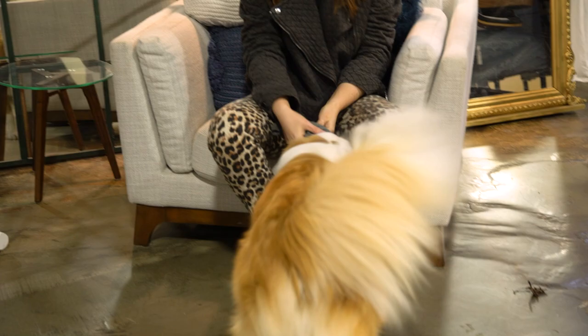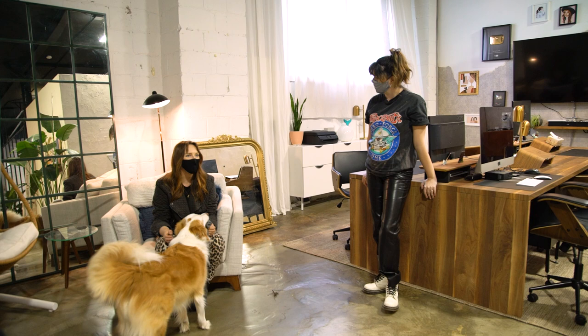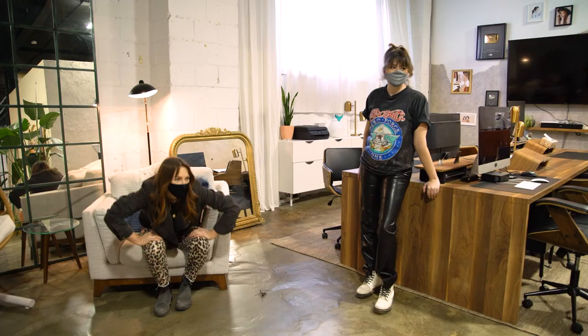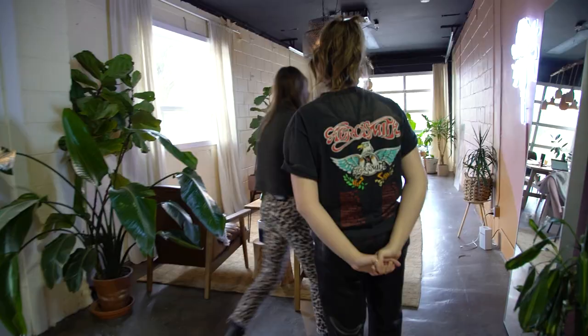Is that the most of it then? Yeah, it's not that much. Oh yeah, and maybe a couple other little touches. Small things. But I think the first thing we should do is get these couches in position. The best part. So these will go back in that corner.